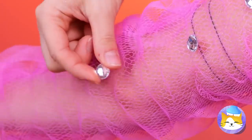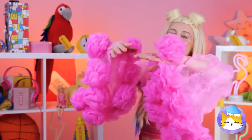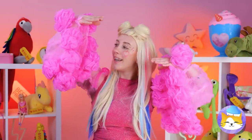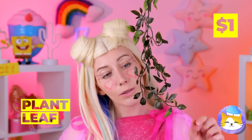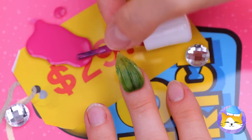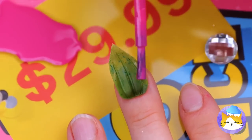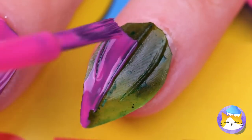Add some decorations along the line. Even more sponges. Your arms never looked better. But your hands are a different story. Don't worry, Mama Nature will provide. A little leaf makes for a perfect fake nail. But what's the point of nails without a little nail polish?